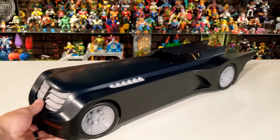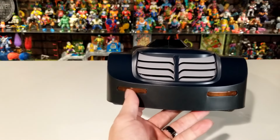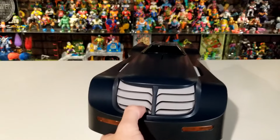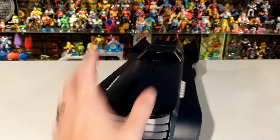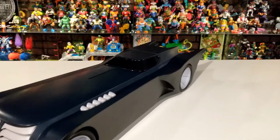All right. Let's just take a look at how massive this thing is. And these right here are those lights. On the original Kenner one, these were just stickers. So this one right here is going to have lights. This doesn't open up to reveal the motor or anything like that. Not like the Jada Toys one does, if I remember.